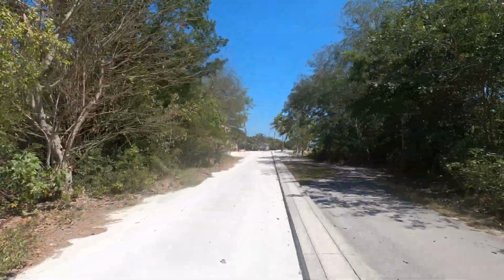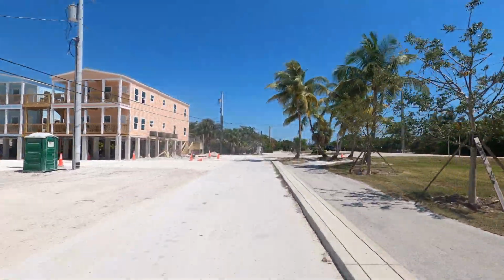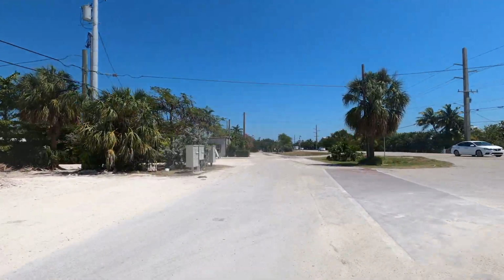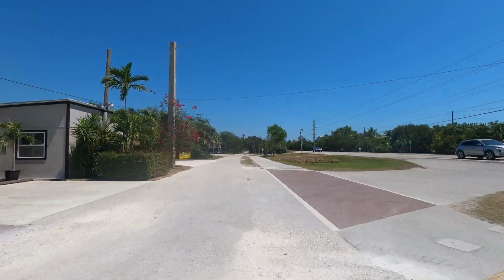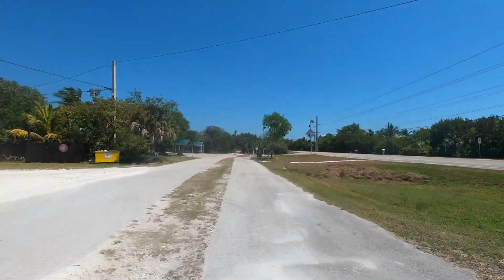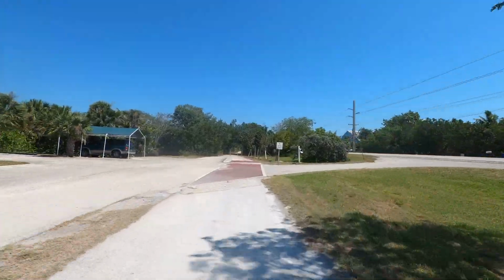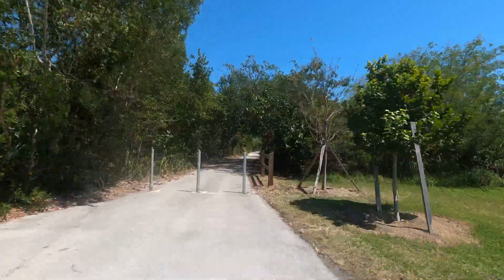I know this road pretty good. I try not to get myself in trouble here. Oh, there's a bump. Wasn't too bad of a bump. Back on the bike path. Okay. This is Cudjoe Key. We're coming up from Blimp Road.